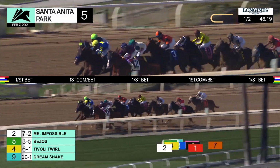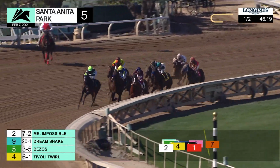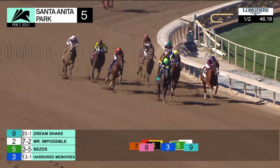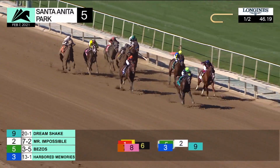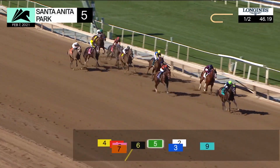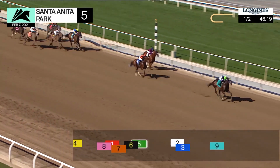The 2 is Dream Shake, 3rd in the San Felipe off a very impressive maiden win. That was that race with Bob Baffert's Bezos, where he was so highly touted, and Dream Shake upset the apple cart that day, winning, and then backed it up with a really good 3rd in the San Felipe. Wasn't too far off Medina Spirit. It was 2 1/4 lengths, but he ran a fine race behind him that day. That really, to me, cemented that he might have a chance in this spot.